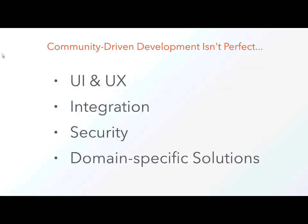Now, as we said, Solr is a great enterprise search platform, and it does open source right. But community-driven development, we've seen, doesn't necessarily do everything, and doesn't necessarily do everything well. In particular, there are some areas which stand to benefit a great deal from a centralized or a strong, singular vision. Among those areas are UI and user experience, and integration into specific other types of systems, whether open source or more commonly other types of commercial systems. What we'll be talking about is security, and more specifically security around integrating security into an environment and security of data within the product, and domain-specific solutions, of which I'll touch on a little bit here today, as security does tend to be part of a domain-specific solution.